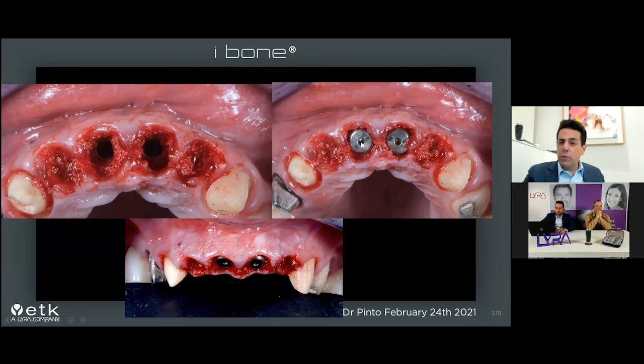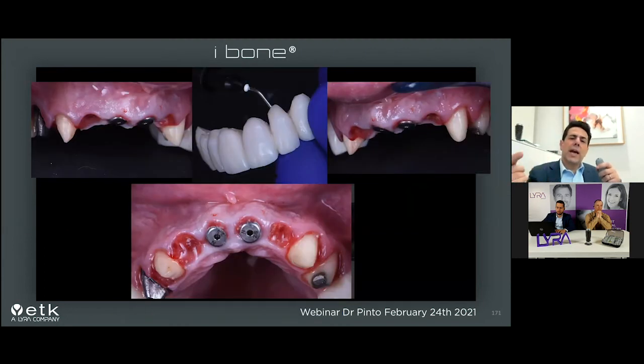And after, we put the temporary healing abutment immediately, because we don't want the gum to collapse and to lose all the gum that the patient has. And with the temporary bridge, we would like to keep the sculpture, the architecture of the papilla that we want. So we need to see the patient 2-3 times to change the shape of the pontic, and the pontic needs to put a little bit of pressure on the alveolar gum to keep the healing.